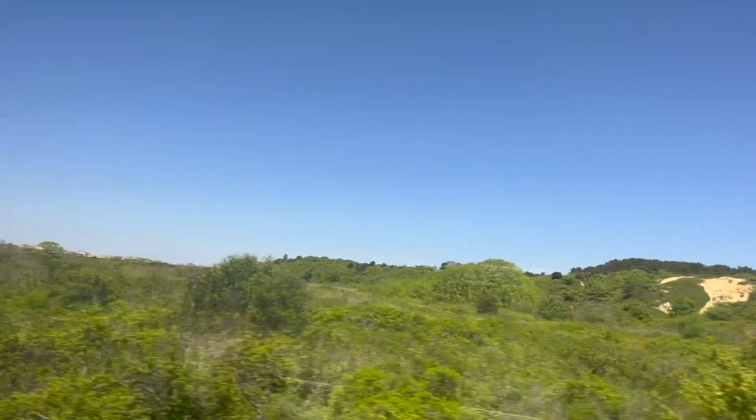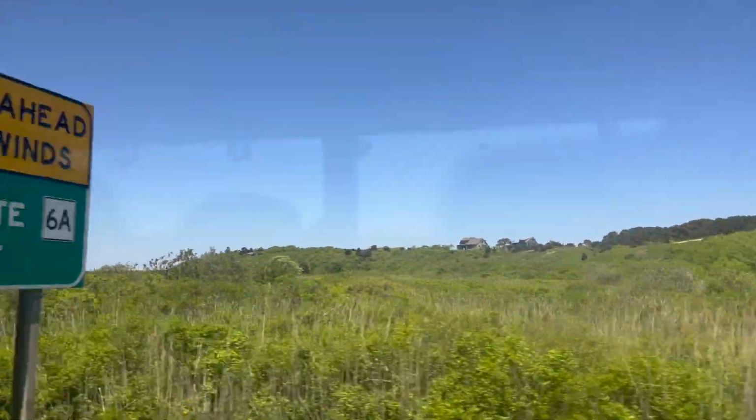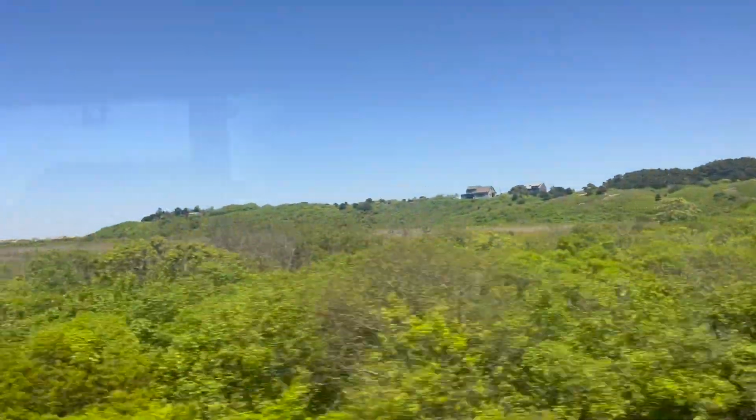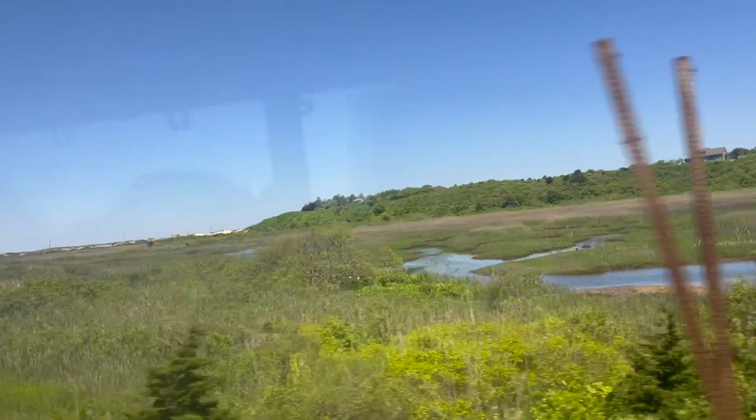Here in Truro, we are very near the East Harbor, and we can see many dunes. And we cross so near to the East Harbor on this tiny strip of land separating us from Cape Cod Bay, giving us gorgeous views of it all. Here you go. Wow. First sign of Provincetown.